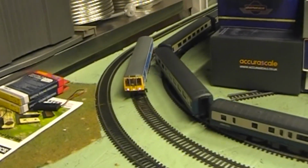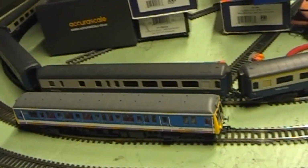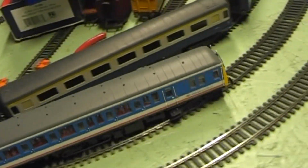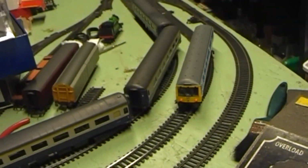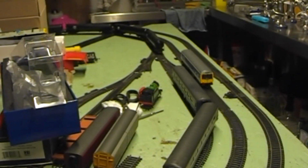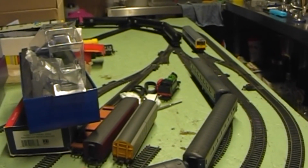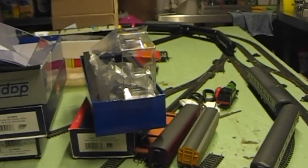There's a couple of DIL switches, I think, on the circuit board underneath the seating area. I've got some of those cheap and nasty Chinese people that will probably have their legs amputated and be glued into the seating to give it some bodies in it. So yeah, it still seems to be behaving itself, so let's try the 37.